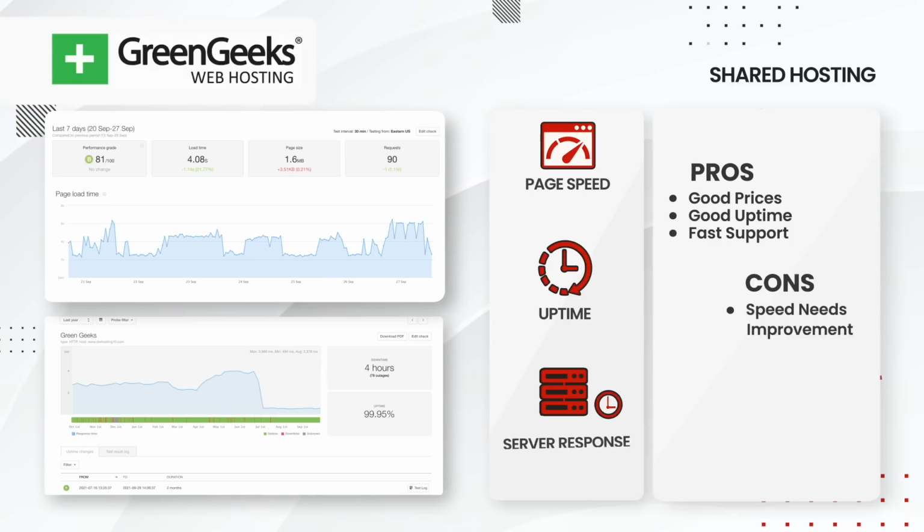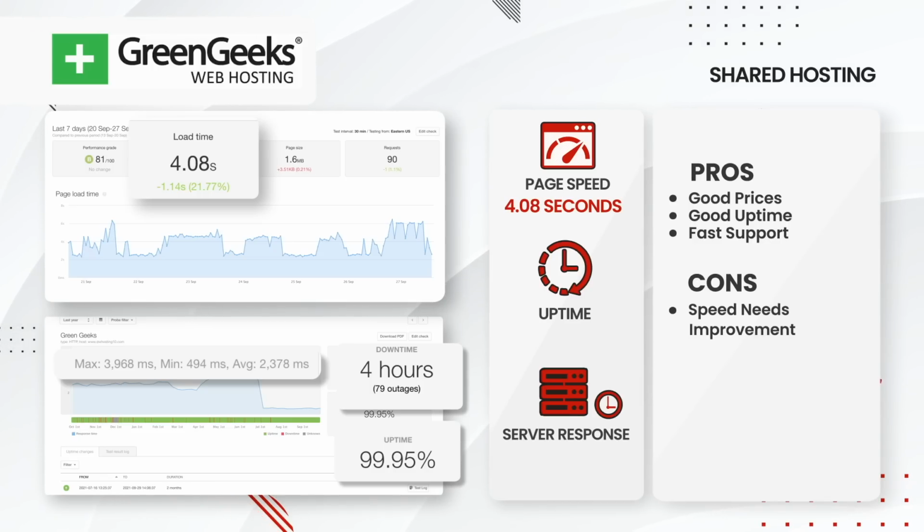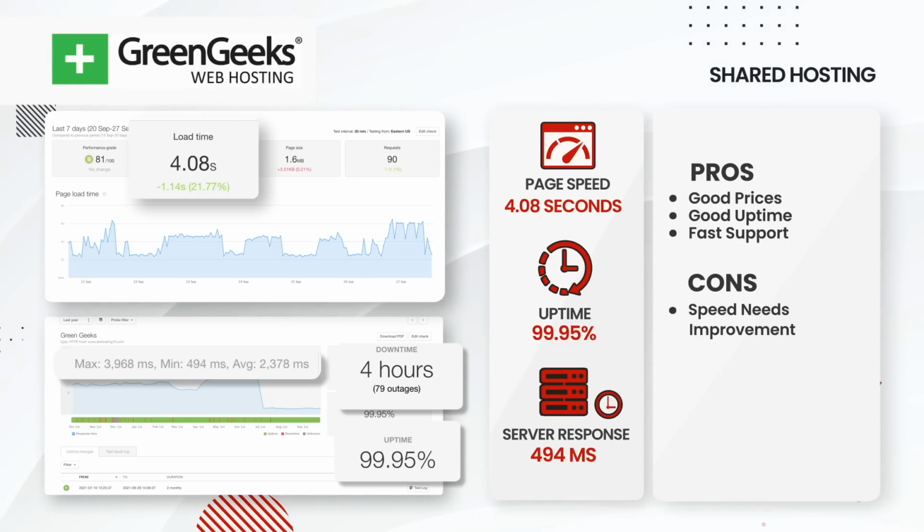And next up, GreenGeeks. GreenGeeks is definitely sporadic. Sometimes they perform great, others not the best. GreenGeeks had an average load time of 4.08 seconds with an average annual uptime of 99.95%. This company has mixed results, but they do have some good server response time to make up for it.